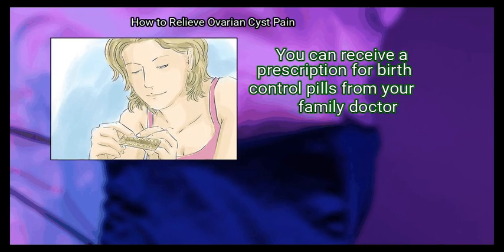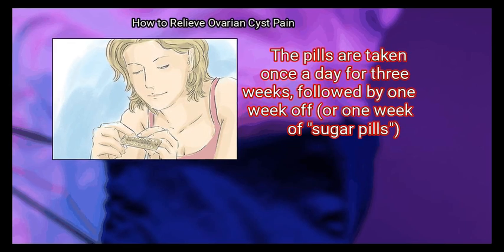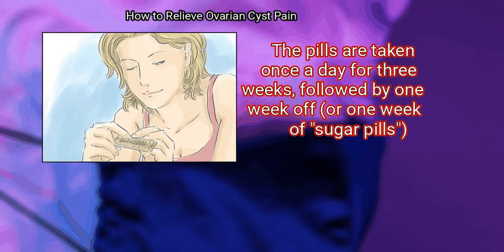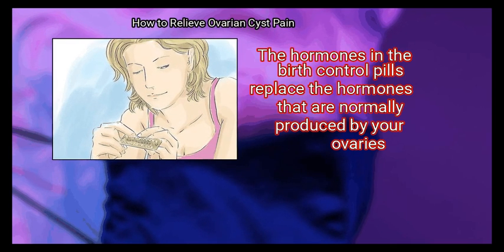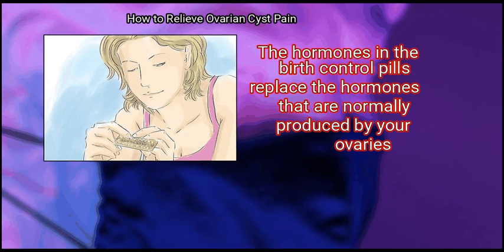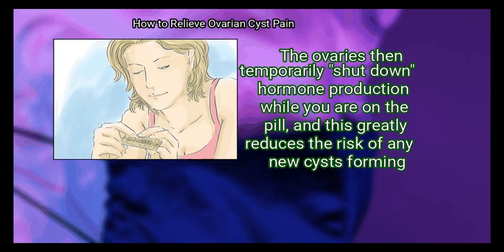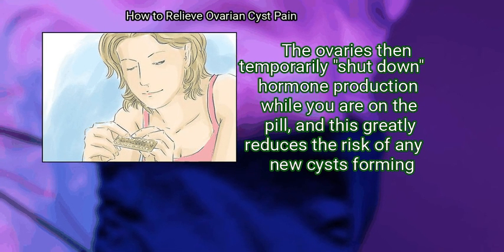You can receive a prescription for birth control pills from your family doctor. The pills are taken once a day for 3 weeks, followed by 1 week off, or 1 week of sugar pills. This cycle repeats monthly. The hormones in the birth control pills replace the hormones that are normally produced by your ovaries. The ovaries then temporarily shut down hormone production while you are on the pill, and this greatly reduces the risk of any new cysts forming.